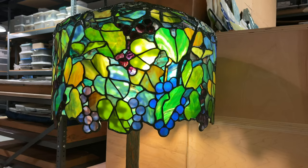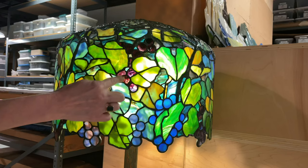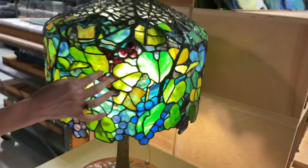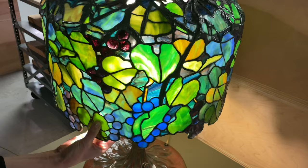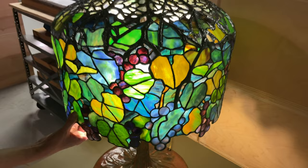So you see the fantastic different kinds of purple grapes that are being used here. Some are very opalescent, some are very transparent. This particular type of glass has a rough texture that is turned to the inside. The smooth side is facing the viewer. And I think you can see how the light perhaps sparkles off of that rough texture. Look at the different types of greens that are used for the leaves and for the backgrounds. It's a wonderful display of the artistry of selecting, but also the magnificence and excitement that Tiffany's glass chemists were able to achieve with these glass batches.